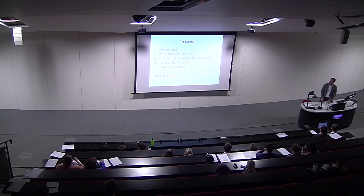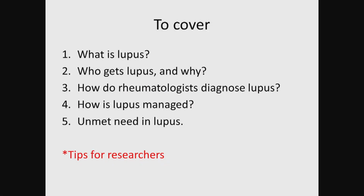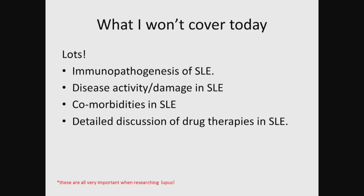However, like the immune system, lupus is a rather complex beast that might take more than 20 minutes to get across to you. So we're going to cover a few key things, and in red as we go through, there's just going to be a few little tips for people who might be involved in academic research in lupus as to how to look at things a little bit more critically, maybe data sets or articles. But also what I'm not going to cover is quite a lot, and that's because these probably need a session in and of themselves, and it may be that if this goes well and carries on, then part 2 will follow at some point in the future. However, these are no less important, they are perhaps just not basic.